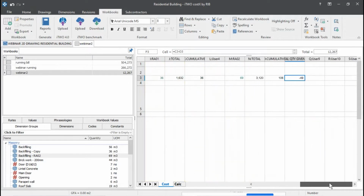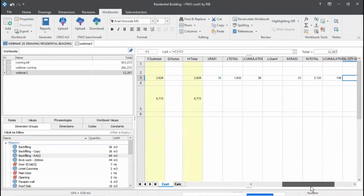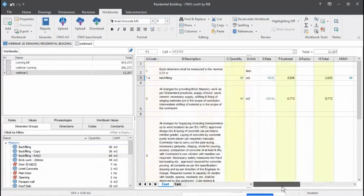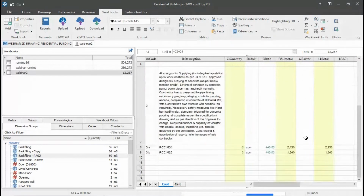Simply track it out. You don't have to toggle between multiple running bills in your spreadsheets to track down this quantity. You can view, make, and quantify these things on a single page. You don't have to run around between multiple pages. CostX gives you this wonderful, powerful Power Pack tool to view different bills on one sheet and compare the quantities. So this is how we can track.